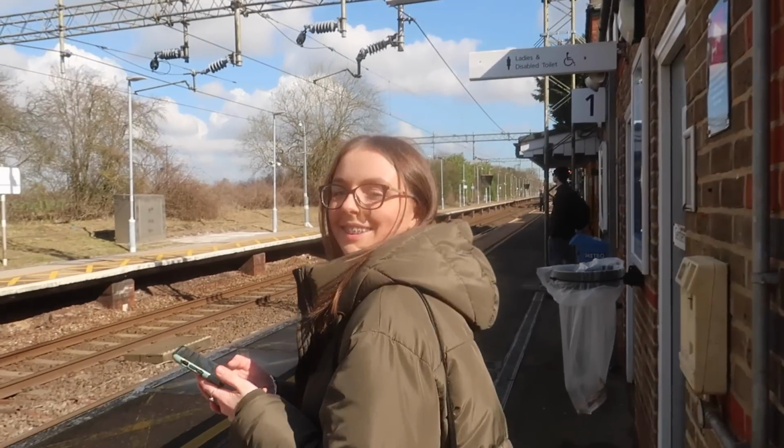I think my first pair of running shoes was actually the Gel Nimbus, so I'm excited to see how we get on with that. We're just going to head down to London now. We've got our tickets. Yeah, it should be a nice day out.